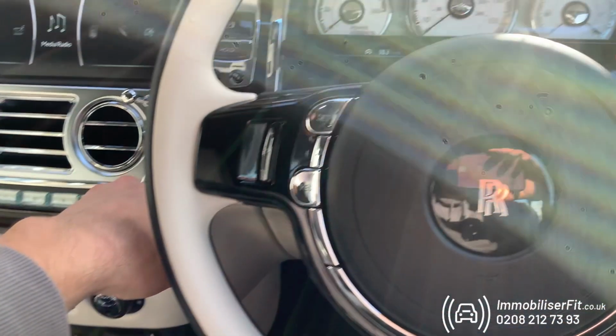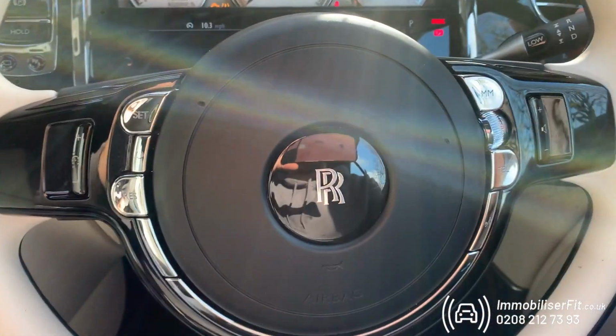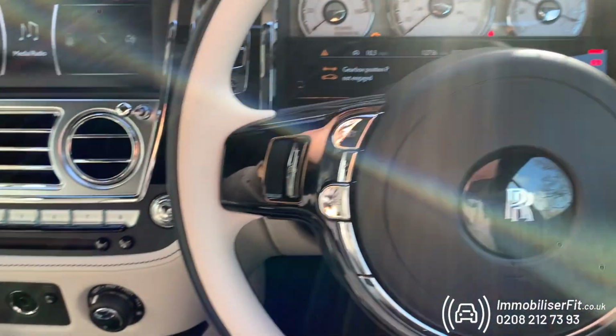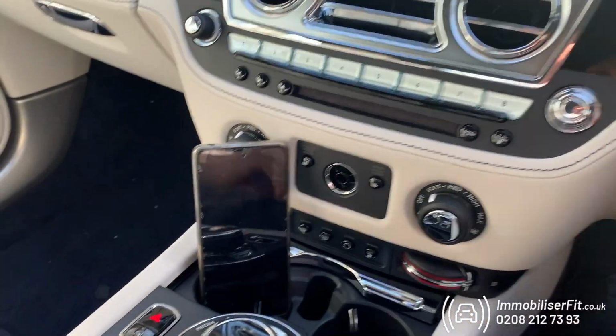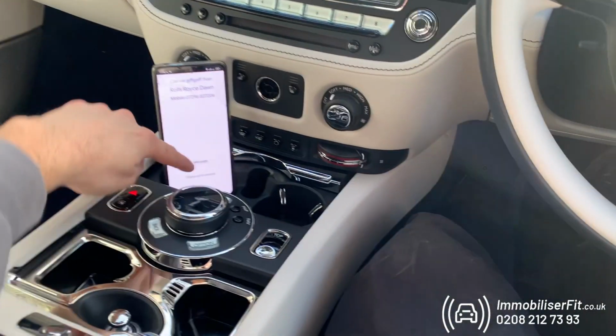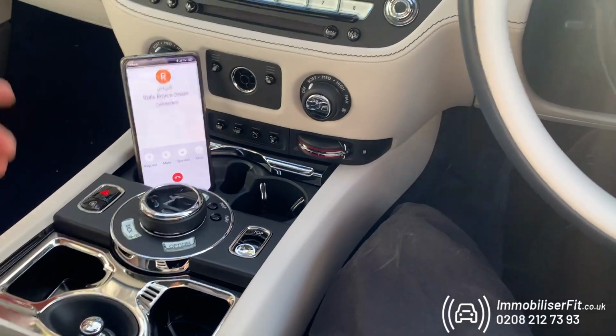So if a thief got in this and went to steal the vehicle, they're going to start it up, put it in gear, and you're going to see the vehicle cut out because they haven't got a push sequence or the customer's phone. With the Connect, as a thief's attacked it, the phone's going to ring to let us know someone's in the vehicle playing around with it. There we go. Rolls-Royce Dawn's giving us a call, letting us know.